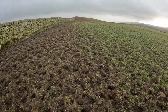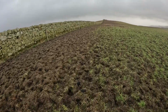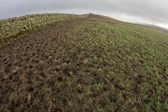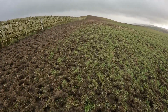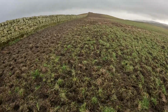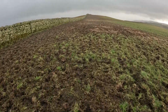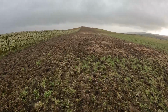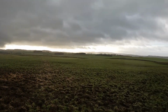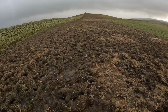I'm just now working my way up to the summit, and there's obviously been a field of cows in here in the not too distant past. It's not too boggy, but it's really, really uneven. So you can approach it from the other side. Oh, there's a pheasant. Just seen a buzzard as well. Ooh, this looks a boggy bit.